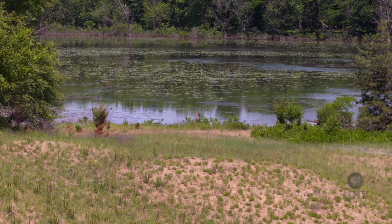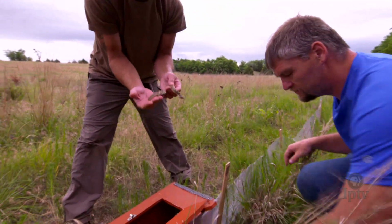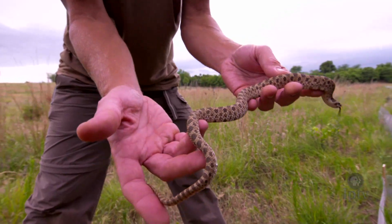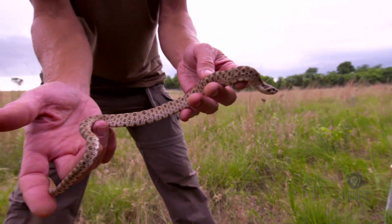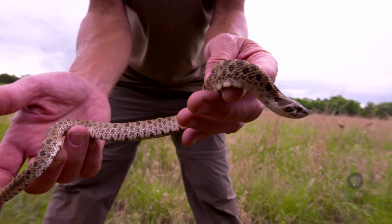It's like a candy store for researchers and for scientists. They're so excited about it. Word spreads around, and other scientists want to get in on the action because they know that what they see here is something that they don't see anywhere else in Iowa. Some of the research is aimed at animals on Iowa's endangered species list, the western hognose snake and the yellow mud turtle. It's the only place in Iowa you'll find them.